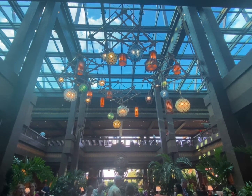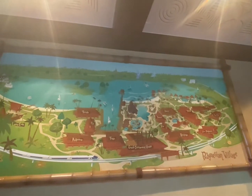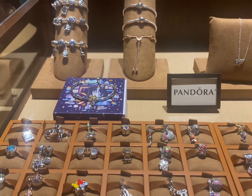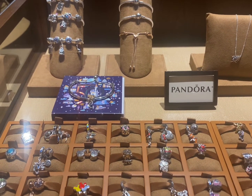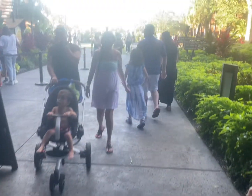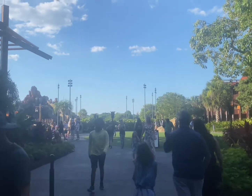Okay, so this is the Polynesian Village. So this is a village picture map. Okay, guys with wives, careful from this area. I got trapped. I got hit. I got shot. Man down. There's a restaurant in there. There's a restaurant there. You just stay out here.